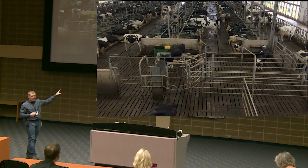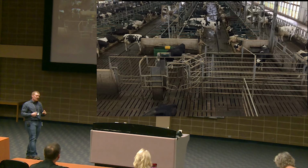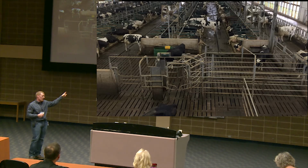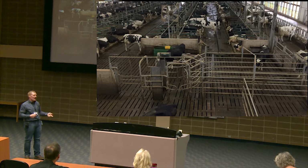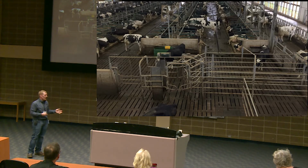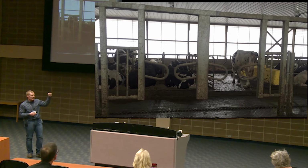This impacts cows. The data suggests that it doesn't change how much a cow eats, but it does change how often she eats. And I promise you, if you're putting a new fresh heifer into this facility, it's going to take her a little bit of time to figure out those gates and figure out how to get to food, figure out how to get to a bed. And so I'm going to challenge us when we install these things.